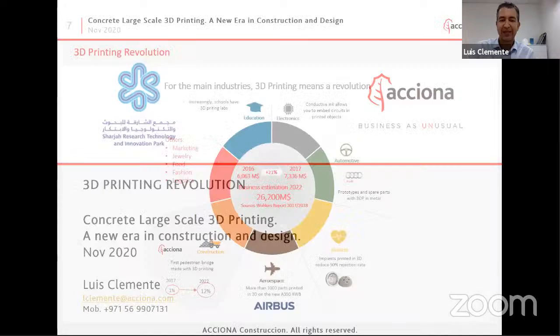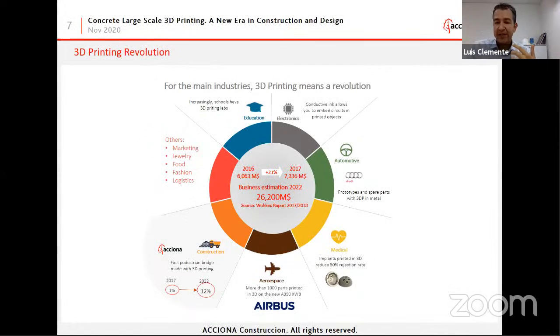When we talk about 3D printing, I like to talk about a revolution. Although 3D printing, additive manufacturing has been in the ambience for more than 30 years, it wasn't until about 10, 12 years ago that it started to come mainstream, but everything in the very small scale for rapid prototyping, it wasn't really for final objects or applications. Only in these last 10, 12 years, it has evolved in a way that it became a real revolution. Every single manufacturing sector is going to be affected somehow by 3D printing.